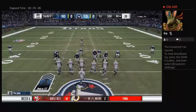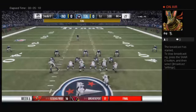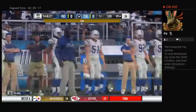Cousins with work to do after the sack as he brings his guys up on a 3rd and long. And now some motion before the snap. And this will be our first penalty of the night's proceedings.